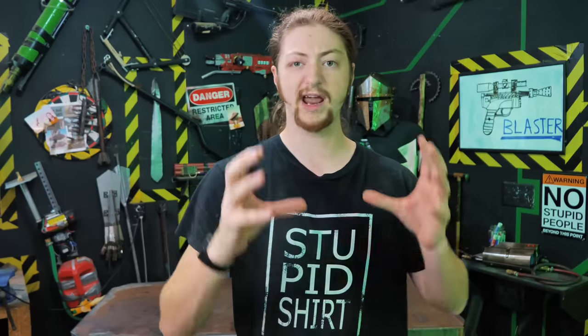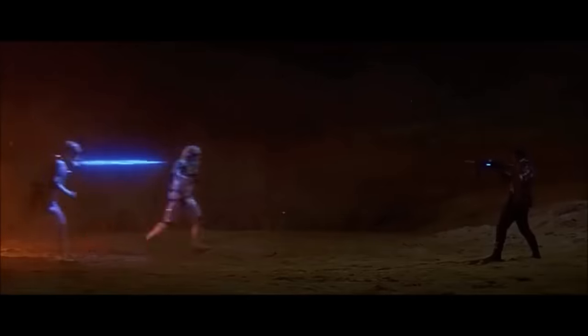According to Wikipedia, Star Wars blasters fire a plasma bolt, like a bullet made of pure plasma that's held together by a magnetic field, which is some serious sci-fi malarkey. It's more than malarkey. Hang on though, plasma's actually real.